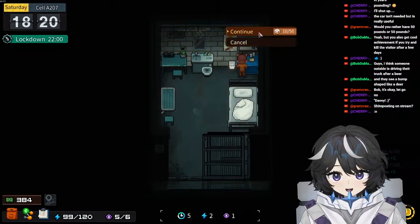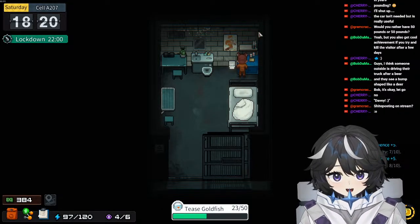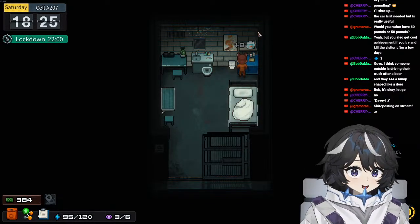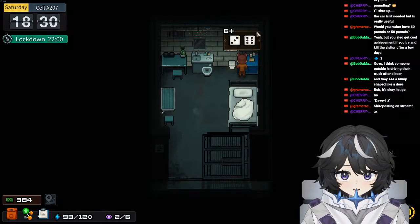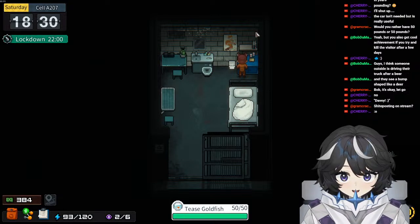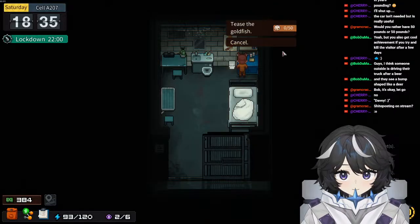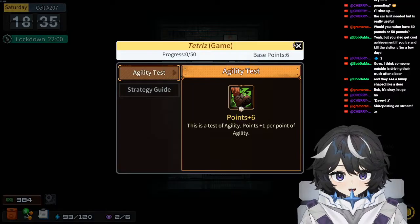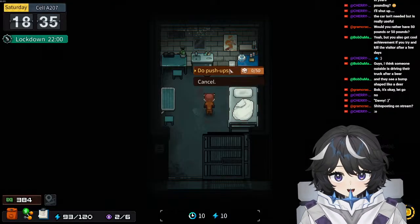This is an agility check. Hope this isn't taking up too much stam. Oh, not at all. Oh my god, dude, my agility sucks. Ooh, roll me. Yes. Thank you, Roundup. Oh my god, dude, it's just a way to blow time. Play Tetris, no. Work out, there we go. Do some push-ups. It's a strength test.